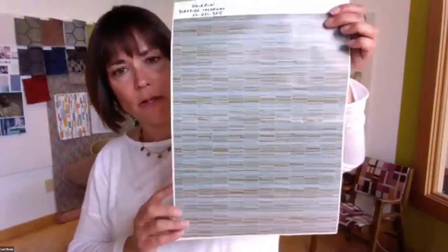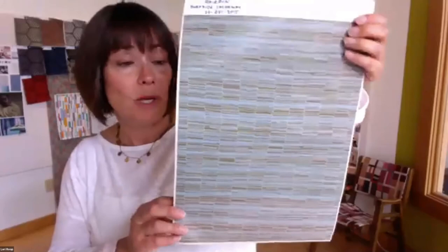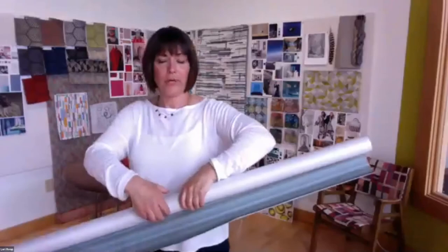So this is a paper printout that is like a checks and balance system where we can take a look at the repeat and decide if we think it's looking good. So it was looking good. And the next step was a full width print on vinyl of the pattern.